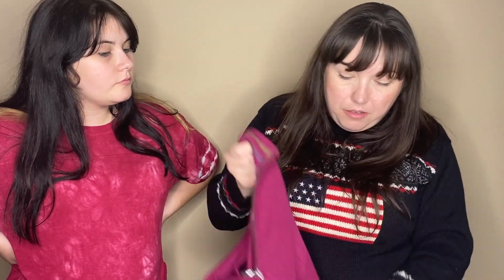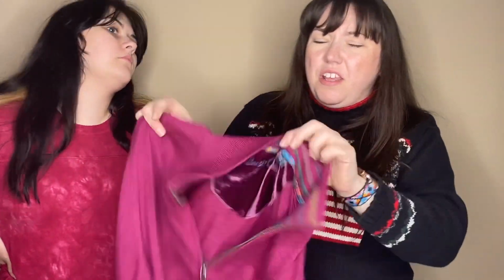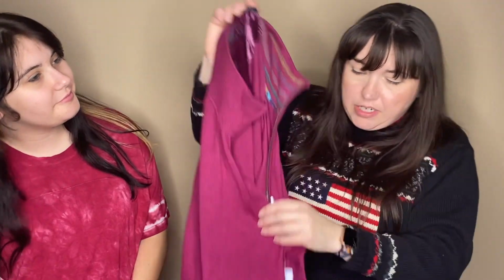And then I got Robert Graham. I know that he's really known for the plaid shirts like I wore in one of my last videos, but this is 100% wool, I believe. It's a 2X, just a quarter zip sweater, but it's got that velvet on the tag. Oh my god, that is so fantastic.